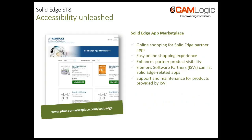Solid Edge App Marketplace, online shopping for Solid Edge partner apps, easy online shopping experience, enhance partner productivity, product visibility. Siemens software partners can list Solid Edge related apps, support and maintenance for products provided by ISV.